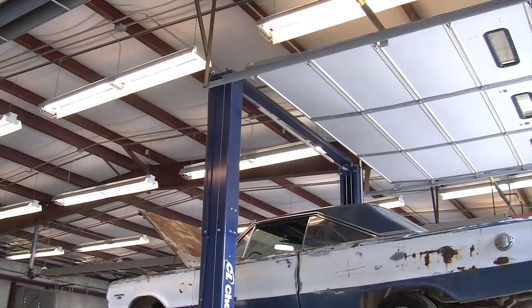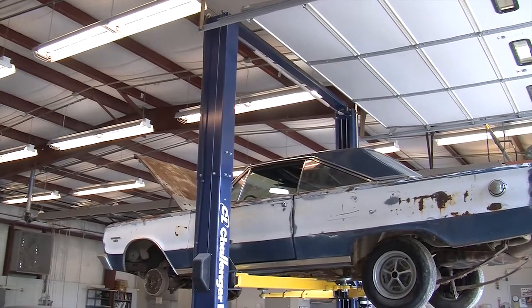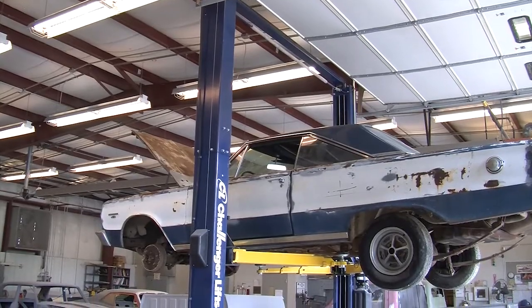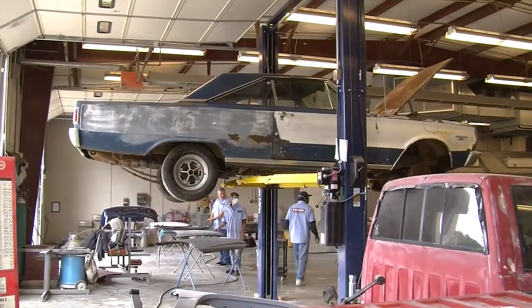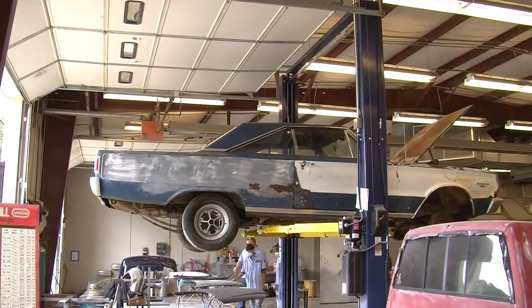But as you can see, it's really designed so you can put a van up here without any problem. The reason that we got the 14-foot top is so we don't have to worry about creating any damage when we raise a car. But it's been really handy, and the guys are really appreciative of the fact that we have one.